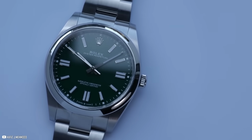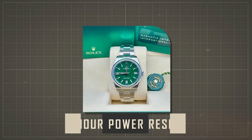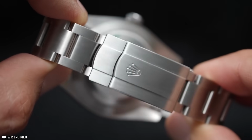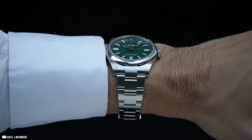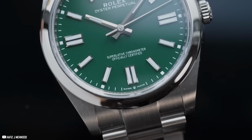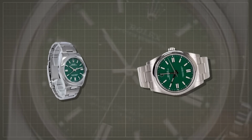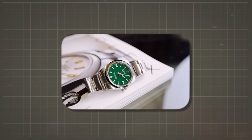with zero fluff. It runs on the caliber 3230, no date complication, 70-hour power reserve, and plus-minus 2 seconds per day precision. The Oyster bracelet has solid links and a subtle polish on the center edges. Flip the clasp open, and you get a built-in 5mm Easy Link extension, perfect for daily wear comfort. Size-wise, it hits that modern sweet spot. Not too big, not vintage small. Retail was $6,350, but this reference is trading at over 50% above that, often landing between $9,999 and $18,500 depending on dial rarity and condition.